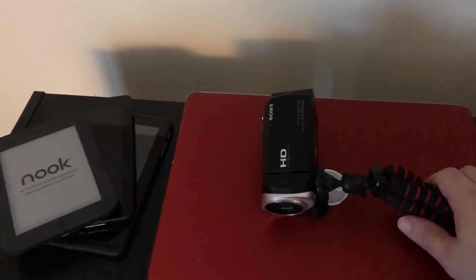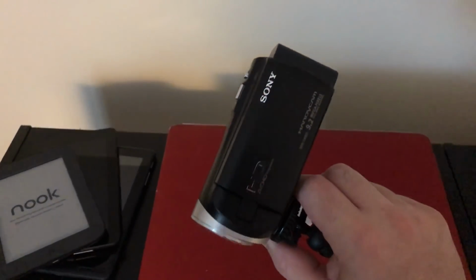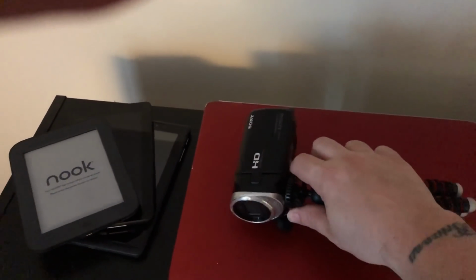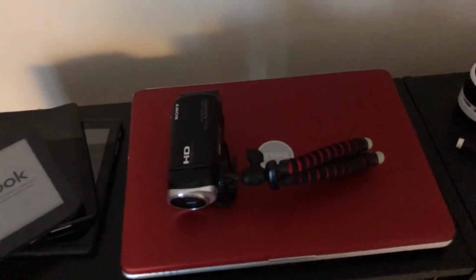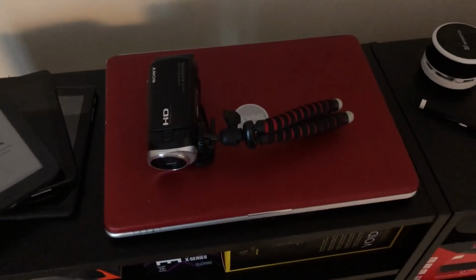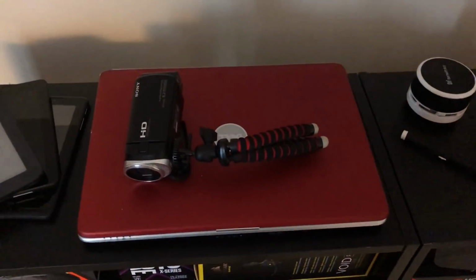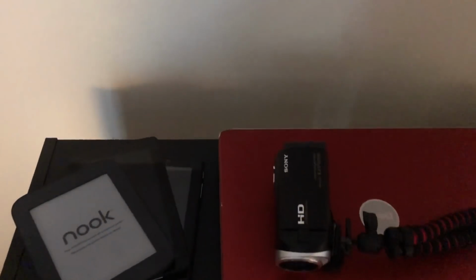So here we have a Sony HD Handycam. I've used it a couple times on the channel, and I've also used it a couple times for family stuff, vacations and so on. Then we have, sorry about my finger getting in the way there, a Dell Inspiron laptop, which is very old. I don't even think I have the adapter for it. Some older tablets, a Nook.